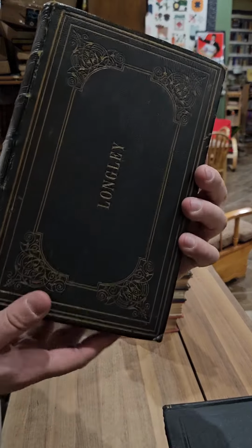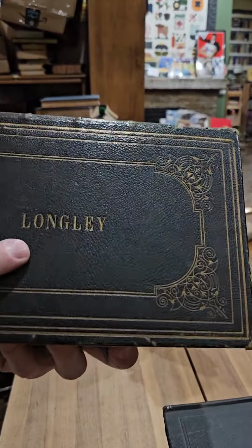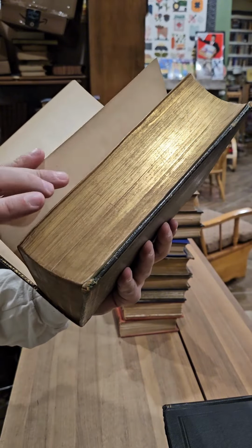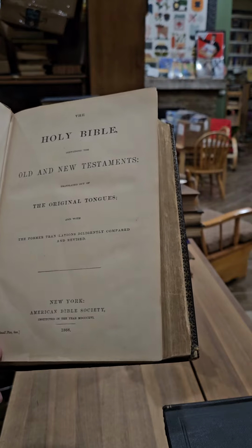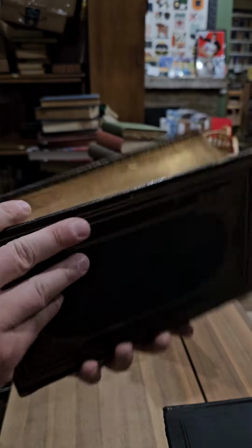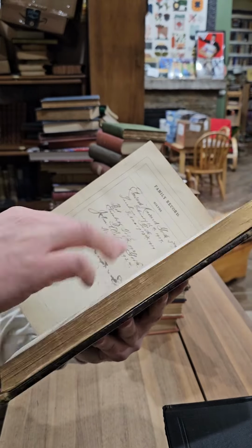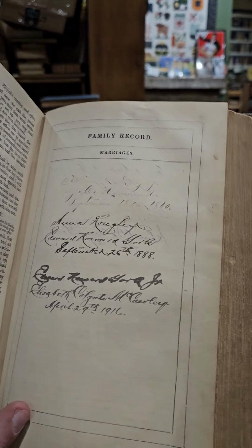Another Bible here. This one's a little bigger. Got the previous owner's name on the front, the Longley. Not sure if there was any other information about him or her. The Holy Bible, again, 1868. See if there's any family history pages. Yep, there are family history pages. That kind of helps.